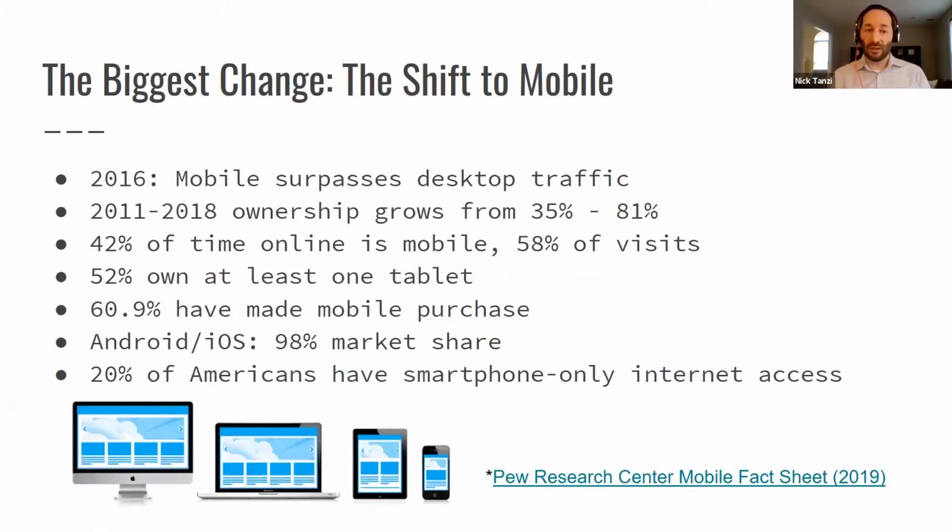42% of patron time online is mobile. So they're spending less time compared to desktop, but it accounts for 58% of visits. That's important to understand. People are doing more visits with a smartphone, but less time. They're not doing deep dives. They're doing quick transactional things. Think of it almost like the curbside of web browsing.